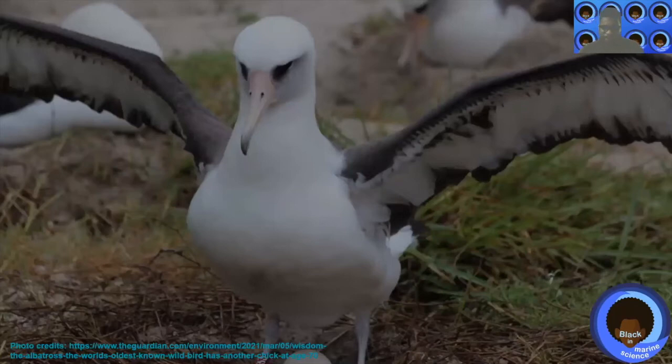There are also seabird species that are long-lived. For example, Wisdom, which is a wild female Laysan albatross. She is considered to be the oldest wild bird in the world, as well as the oldest banded bird in the world. And she is around 70 years old, which is very old.